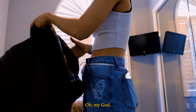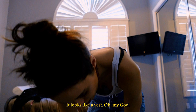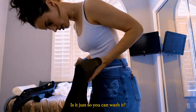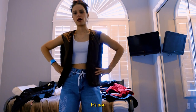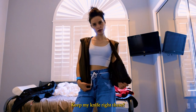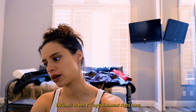Oh my god. There's a zipper inside. We're gonna undo it. It looks like a vest. Are we talking two in one? What the heck? Is it just so you can wash it? Please tell me this is gonna be a fashion statement. It's not. Keep my knife right there. That's craziness. Oh, it's got another little pocket here. I love pockets.